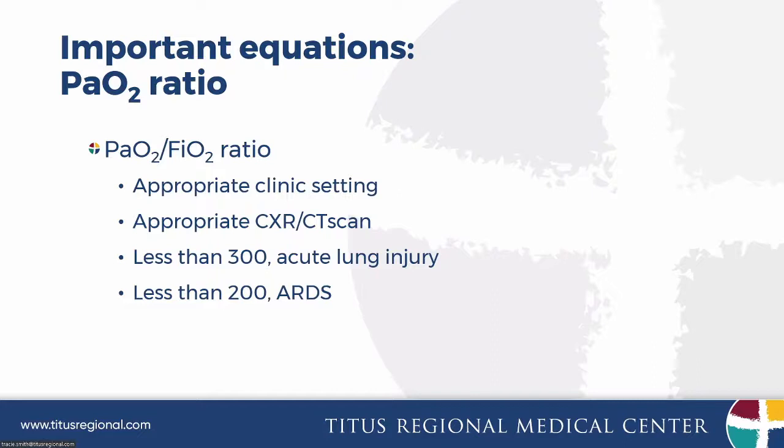Again, it allows you to see the severity when you're talking to colleagues. You can say, this is a patient with acute lung injury from infection, from inhalation of a toxin, from stress, from sepsis in another organ. Or, boy, they've gone into ARDS. They've gotten that sick.